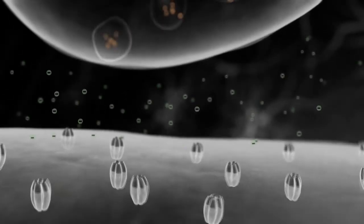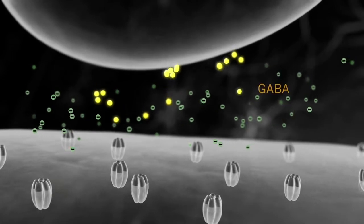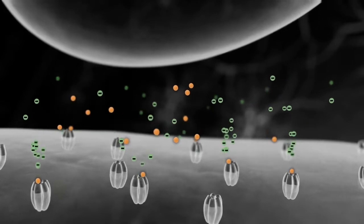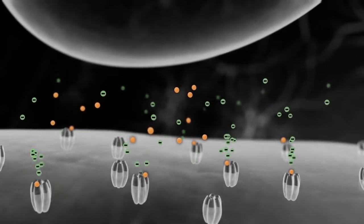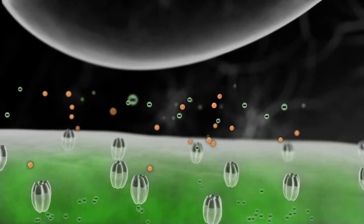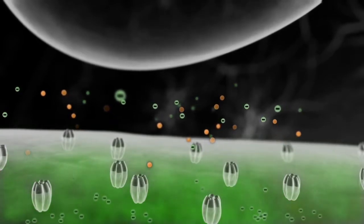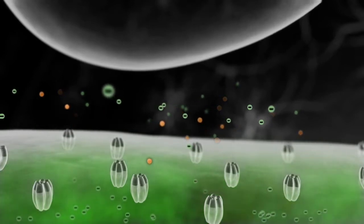of fleas and ticks. The inhibitory neuron releases the neurotransmitter GABA into the synaptic cleft. GABA binds to specific receptors on chloride channels within the nerve cell membrane. GABA binding opens the chloride channel and results in an influx of chloride ions into the cell, making the inside of the cell more negatively charged. This inhibits the firing of new action potentials.